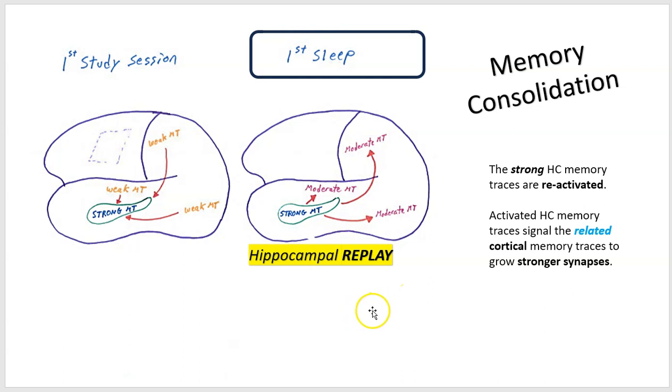Now, the way to think about this is that during sleep, our brain goes into a phase where the hippocampal memory traces that were formed that day get reactivated, and we can think of this as hippocampal replay. And when you reactivate the hippocampal memory traces, they are now going to be sending signals up to the connected cortical memory traces. Remember, the hippocampal memory trace was linking together these cortical memory traces. Now the information is flowing in the opposite direction. The hippocampal memory traces are reactivating the cortical memory traces, for the purpose of strengthening those cortical memory traces.